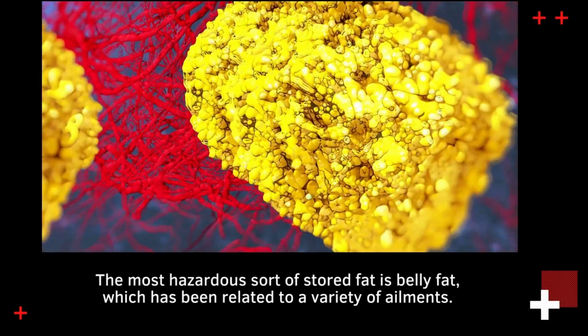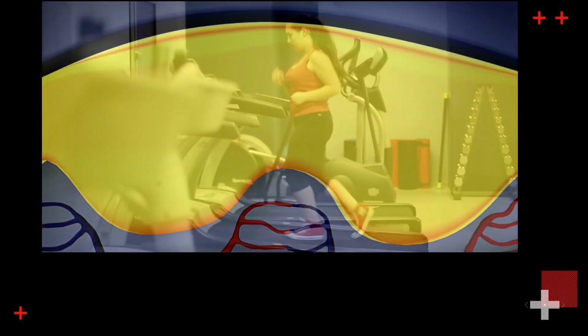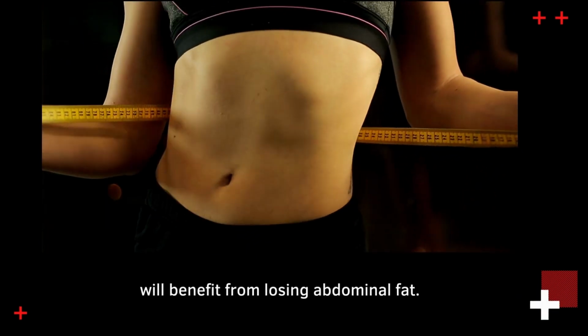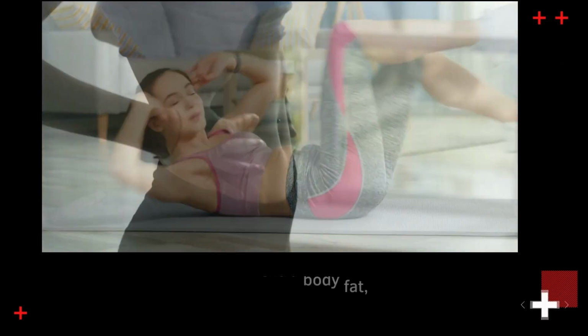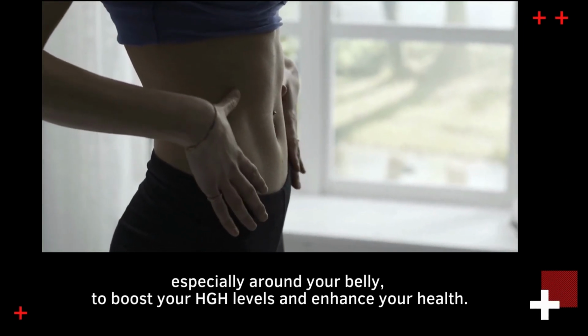The most hazardous sort of stored fat is belly fat, which has been related to a variety of ailments. HGH levels and other elements of your health will benefit from losing abdominal fat. Get rid of extra body fat, especially around your belly, to boost your HGH levels and enhance your health.